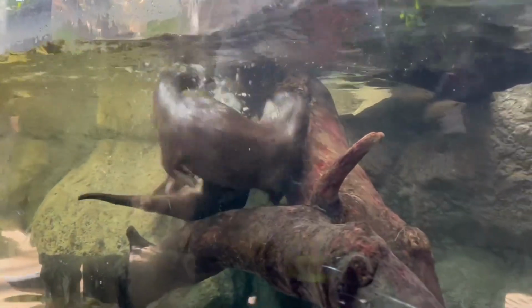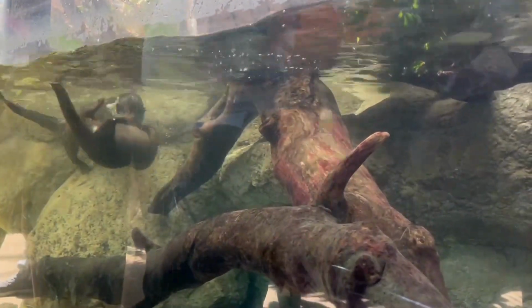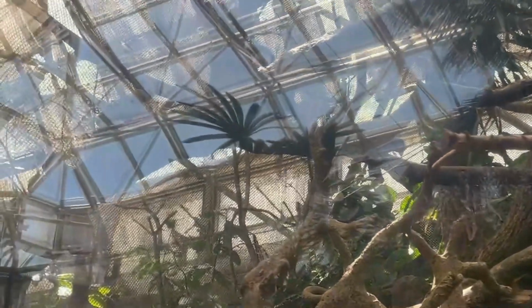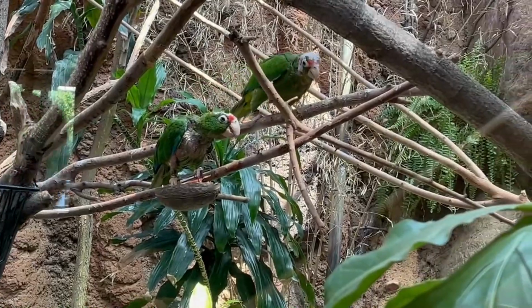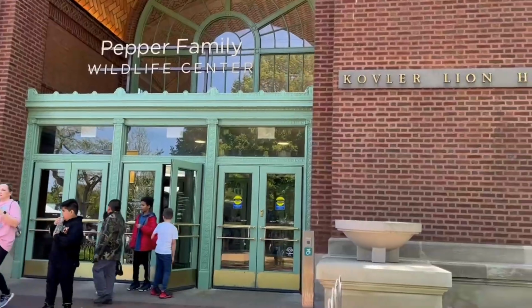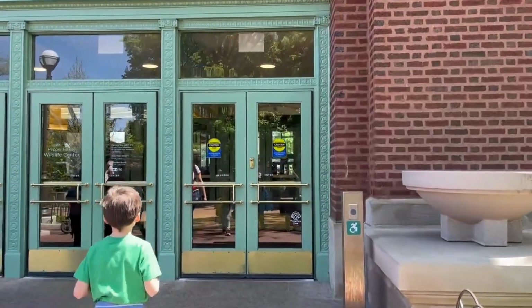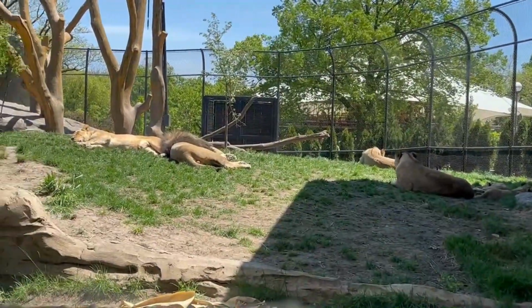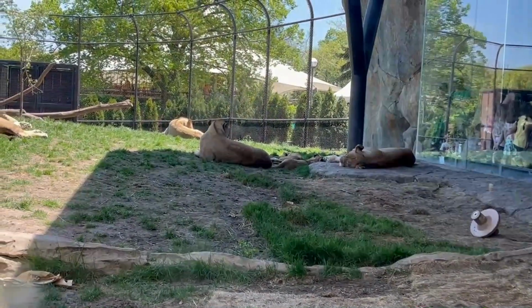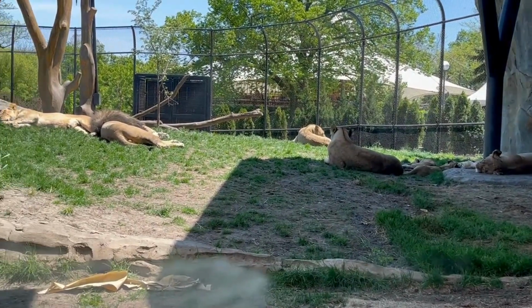In the tank here, we have some young otters. I can't tell if they're fighting or playing with each other, but they're pretty cute. And here we have parrots from Puerto Rico. Never knew Puerto Rico had parrots. And here we have some lions and lion cubs. They're all sleeping right now in the middle of the day.